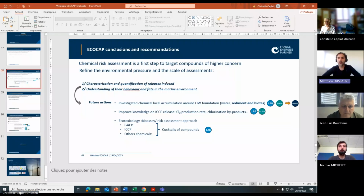And also during the ECOCAP project, we developed a tool to process some modeling approach in trophic contamination of GACP elements. We focused our protocol on aluminium in the Gulf of Lion area, and the idea is to develop this tool for other areas, other chemicals, organic or inorganic.